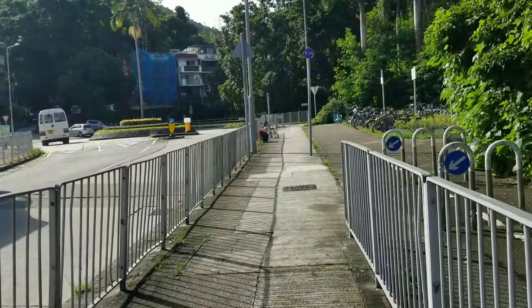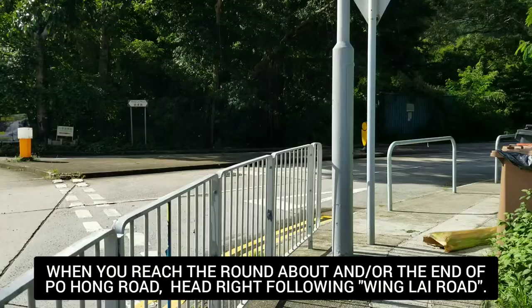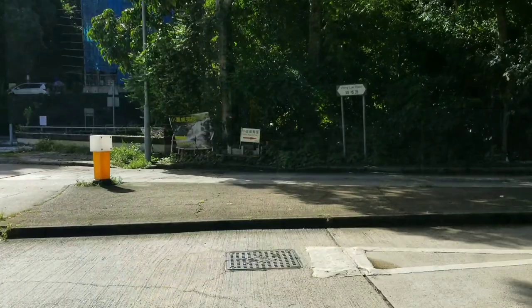All right, so here we are. This is the roundabout, and we have reached the end of Po Lam Road. From here, we're gonna head right, following Wing Lai Road this time. I can see a little Hawaii trail signs there across the road. Let's go.